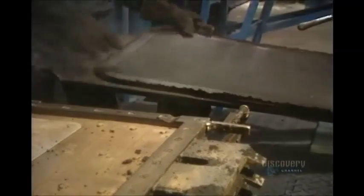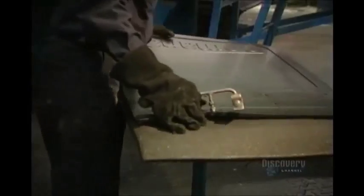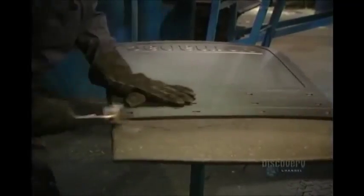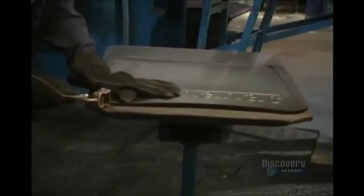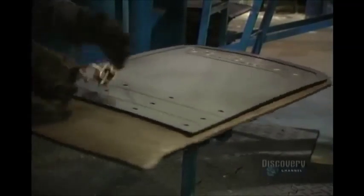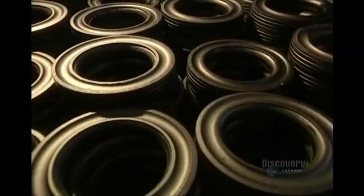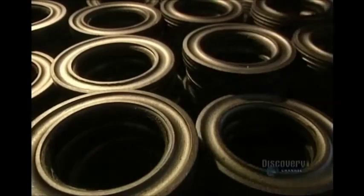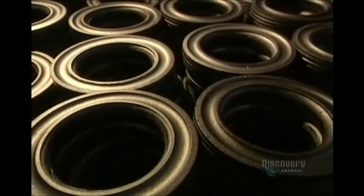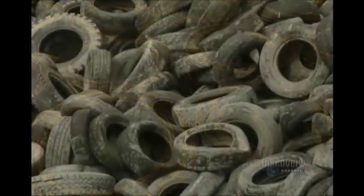The company also makes mud guards. These are fabricated the same way as the preceding mats. After having been cooled in water, but while they're still warm, they remove the surplus rubber. This operation is called notching. Hard rubber rings are also produced at this facility with the same fabrication methods and, as always, from old, used tires.